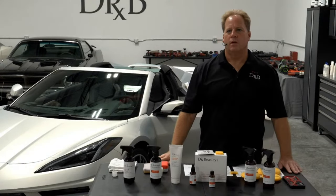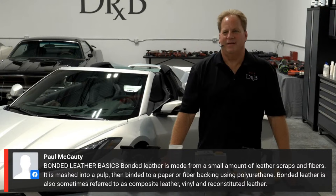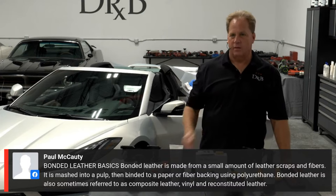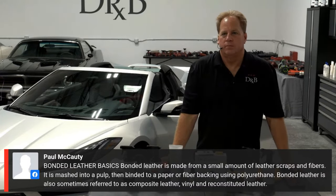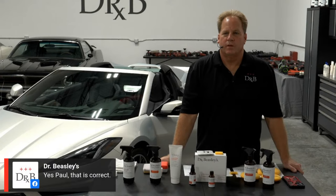Y'all are active in the comments today. Okay, Paul McCartney, bonded leather basics. Bonded leather is made from a small amount of leather scraps and fibers, mashed into a pulp, then bonded onto a paper or fiber backing using polyurethane. It is also sometimes referred to as composite leather, vinyl, and reconstituted leather. This is what you were telling me about before we went live. Then they were arguing about what type of material bonded leather is.